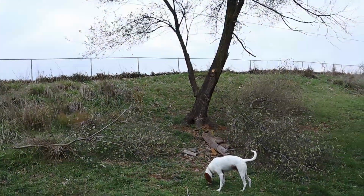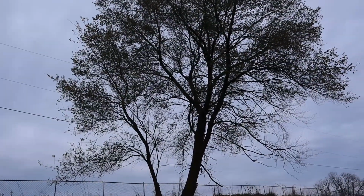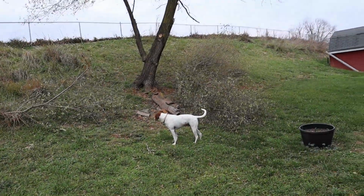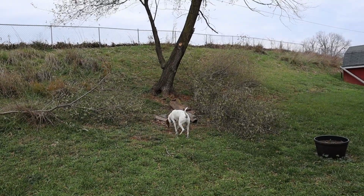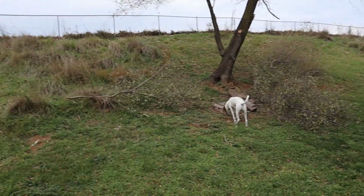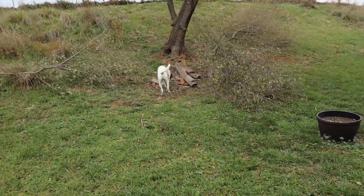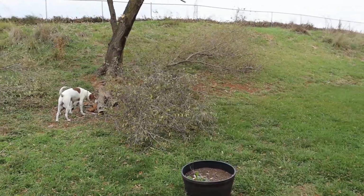And then as you can see, we're starting to take out this tree. This tree is where the hornets were. This tree is dying. It's hollowed out at the bottom. It needs to go before it either falls onto power lines or falls on our house. Yeah, so then we're getting rid of that. My husband's already started cutting down some branches that he can easily take down, and they're just snapping like twigs because the tree is dying.